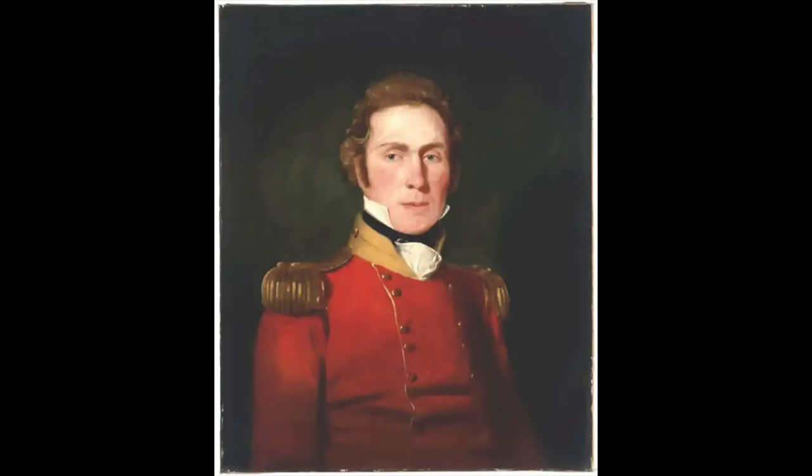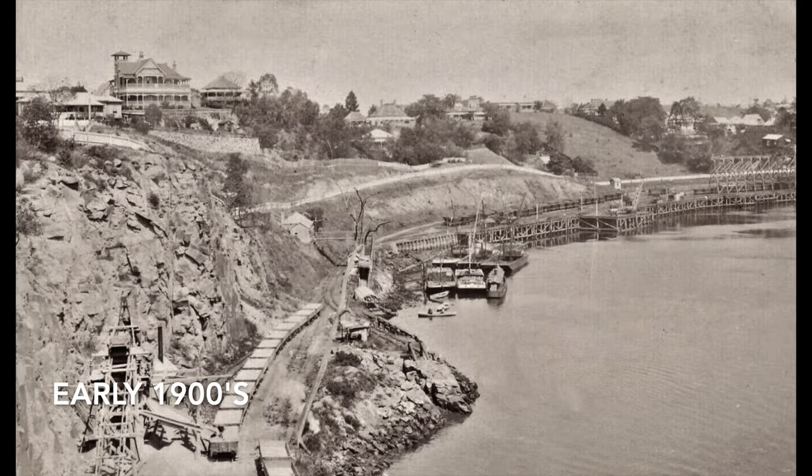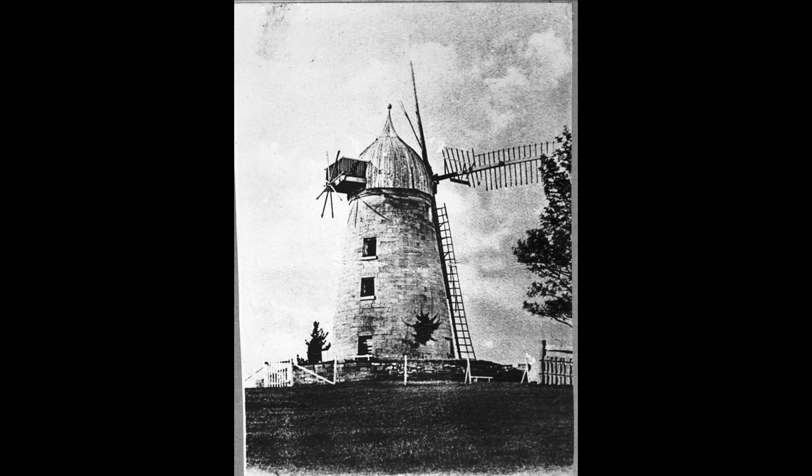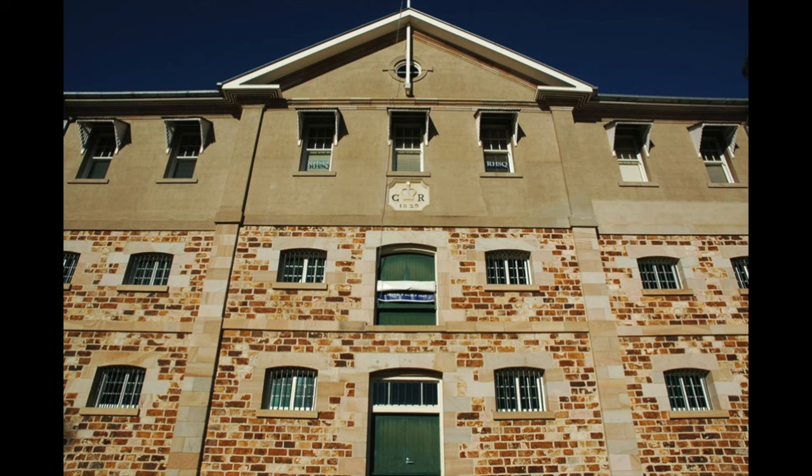The Moreton Bay Penal Settlement began in 1825. The following year, in 1826, Commandant Patrick Logan initiated quarrying work here, and the work continued pretty much continuously for over a century. The earliest buildings in Brisbane were made from rock cut from this quarry, notably the windmill and also the commissariat store. Now, Main Street itself through Kangaroo Point is one of the oldest roads in Brisbane.